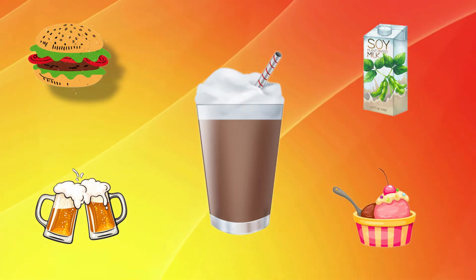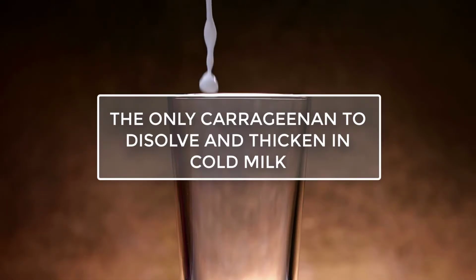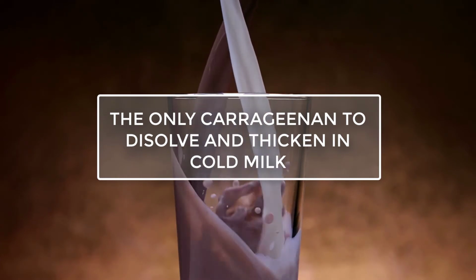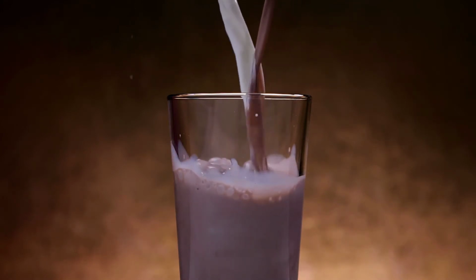Lambda is a unique extract as it is the only Carrageenan able to dissolve and function in cold milk. All other Carrageenan types need to be heated to a pasteurizing temperature to dissolve. This ability makes Lambda Carrageenan the only choice for stabilizing cold, instant dairy powders.